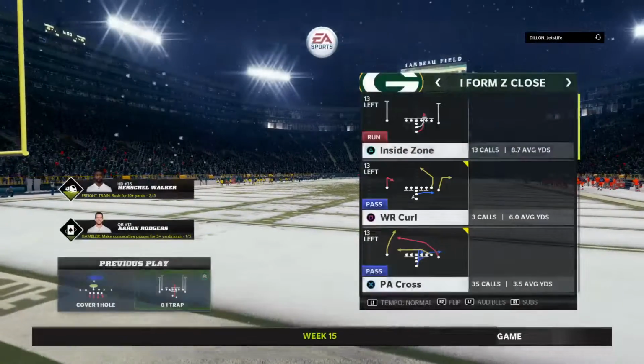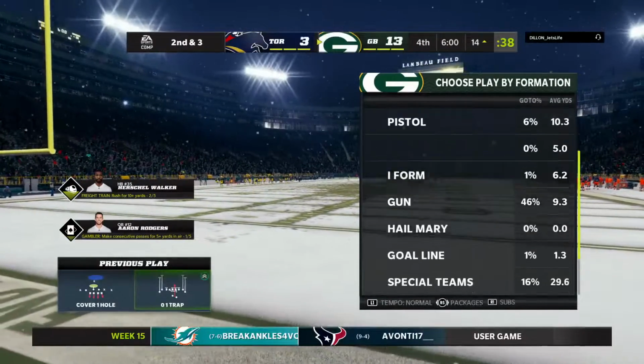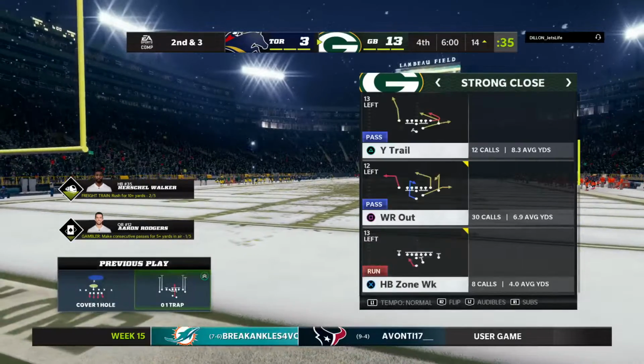One quarter remains here on a Sunday night. You are watching the NFL on EA Sports.